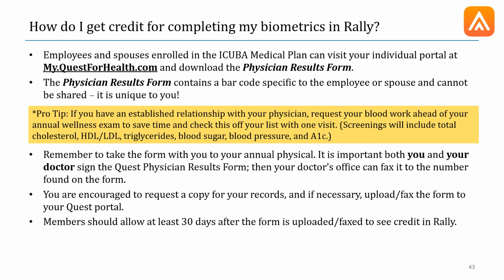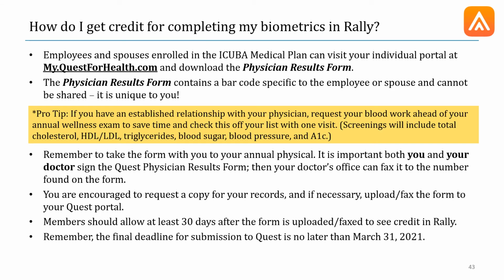Members should allow at least 30 days after the form is uploaded or faxed to Rally to see credit. And remember, the final deadline for submission to Quest is no later than March 31st, 2021. So get going.